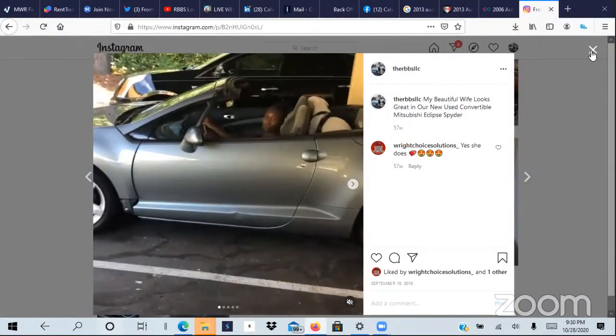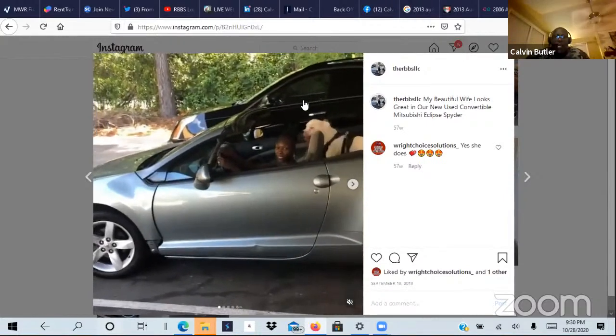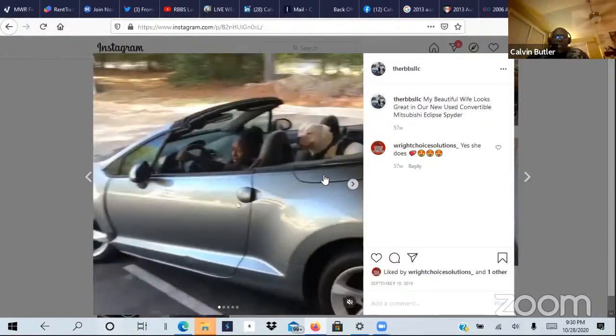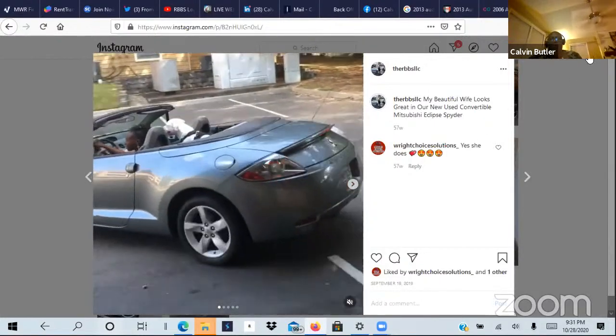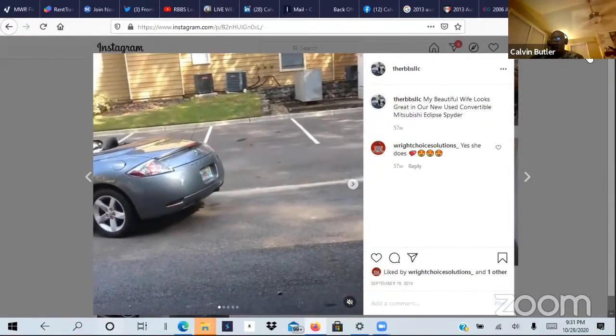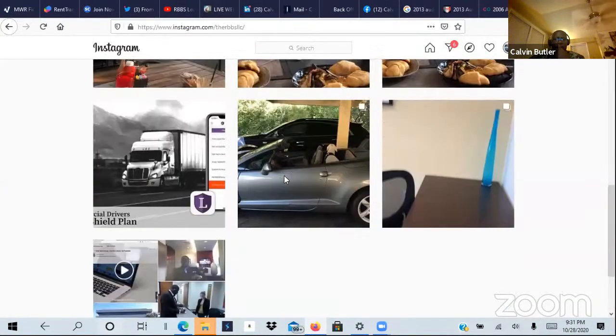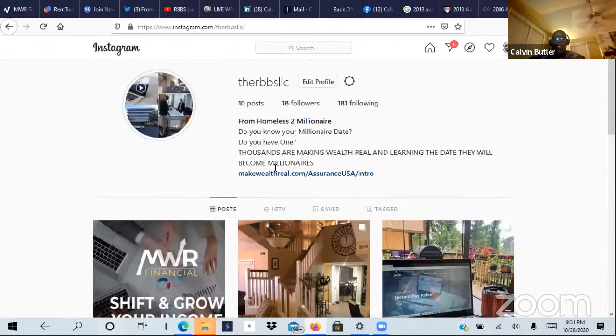And there's a Cadillac right there, because we had bought both of those around about the same time. And I was back at the apartment complex where we were staying at the time. But yeah, I'm revamping everything.